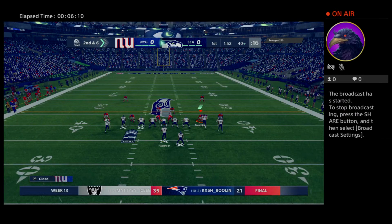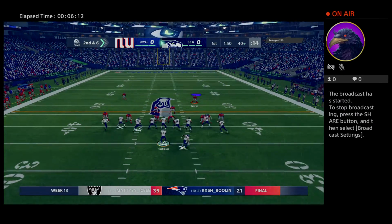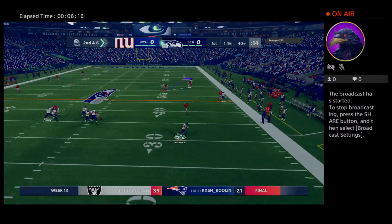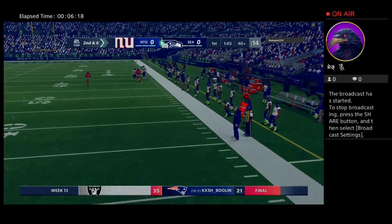Defensively, you have to feel okay because you didn't let it turn into a bigger run, but the goal is to shut it down for 2 yards or less. That's when you start to feel good about yourselves.